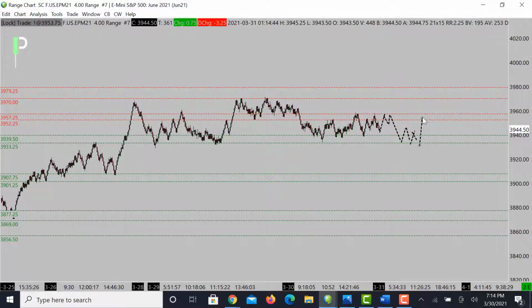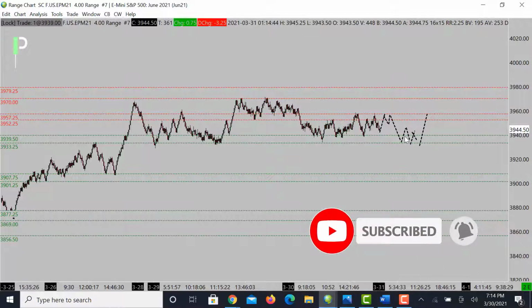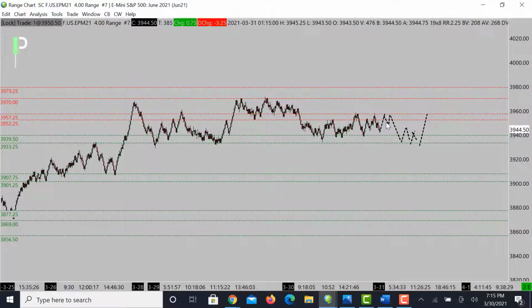Now from this we could, and we will at one point, start to go into some type of trend move. Either we're going back to the upside or to the downside, but we have to let these levels break first and then use it as support and or resistance.